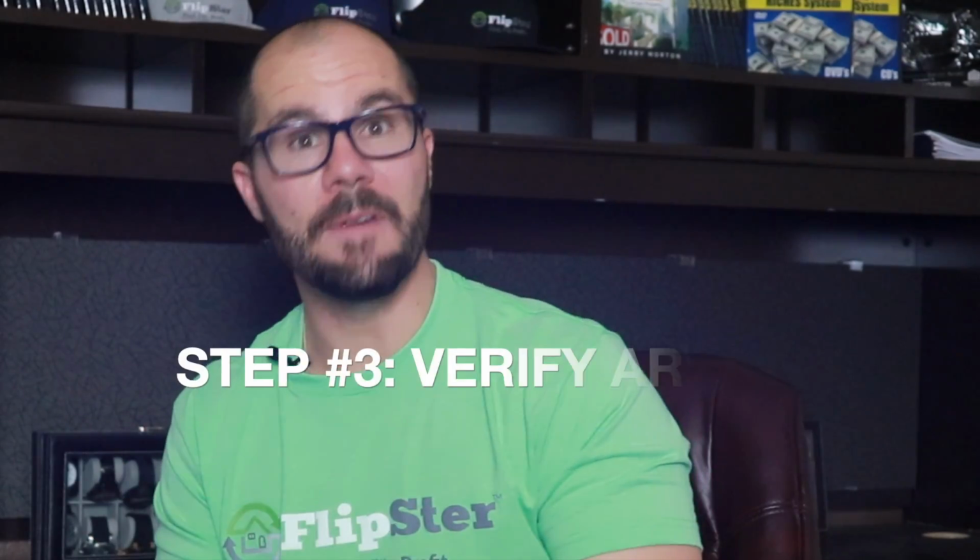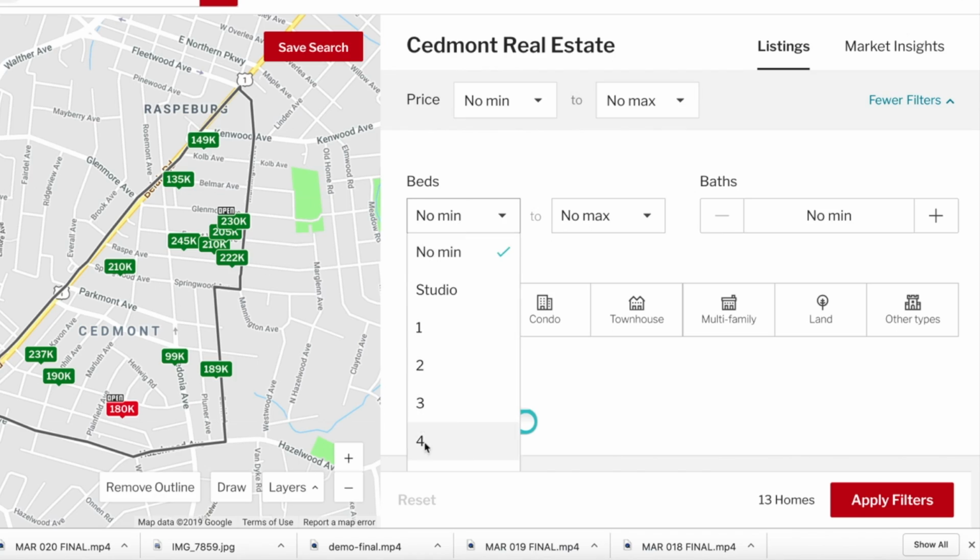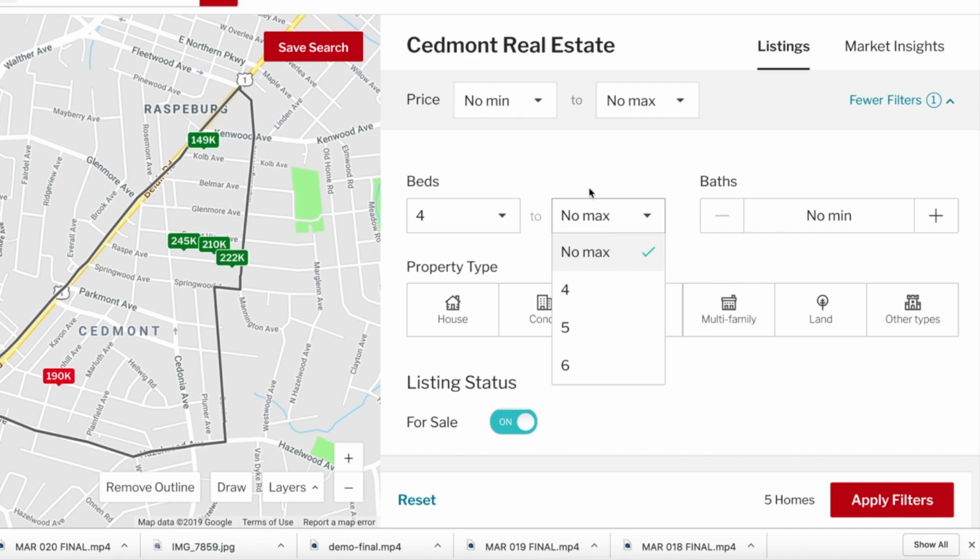So step three is to verify the after repair value. Now, my deal analyzer gives the average ARV for the zip code, which is a good ballpark ARV, but you may wanna get more specific and look at recent similar sold homes in the surrounding neighborhood to validate a more accurate ARV, and we can do that right on the computer on public sites such as Redfin or Zillow. Now, I'm gonna show you how we do that in just a minute.